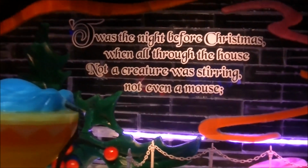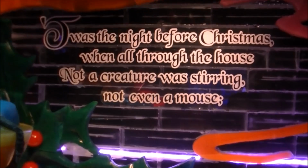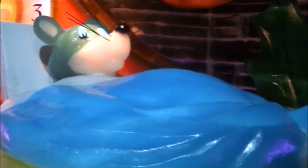Now as you go along, the famous poem is written on the walls. Of course, Twas the Night Before Christmas. Went all through the house. Not a creature was stirring, not even a mouse. And the mice are kindly sitting in teacups. I think it's cute because their little tail is stuck into the ice like that. And the mice are just really, really cute.